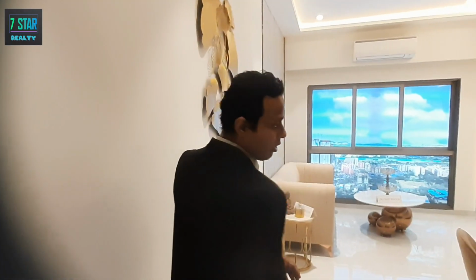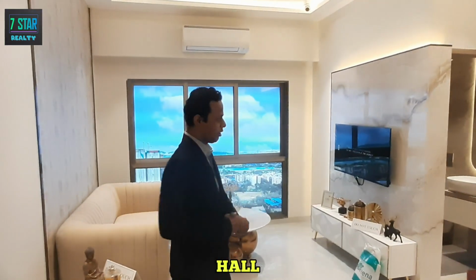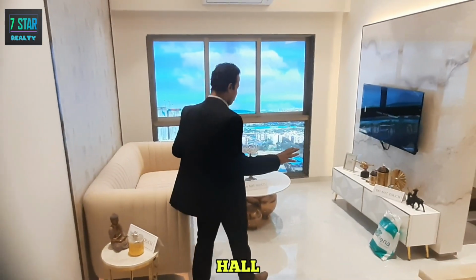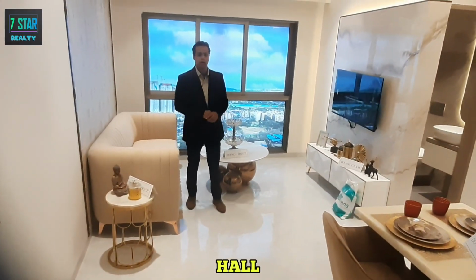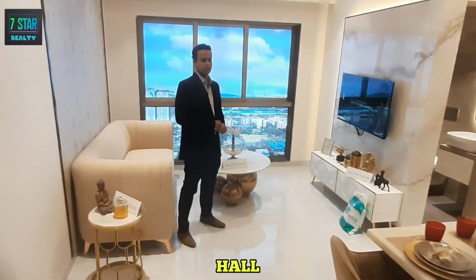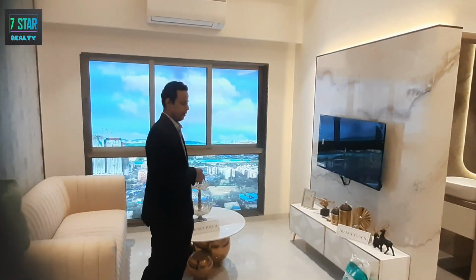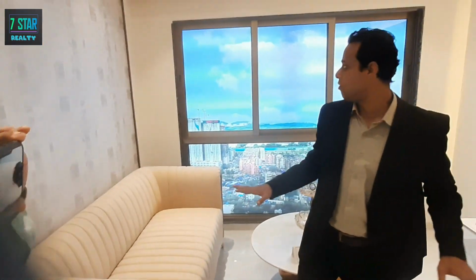Okay. This is the hall. The area of the hall is almost 190 square feet. This is the hall of the 2 BHK. You can see the sofa and all the white goods kept over here, painted very nicely. We can see the wallpaper put on the wall, and we have the platform TV where you can enjoy all your entertainment. So this is the hall we have.